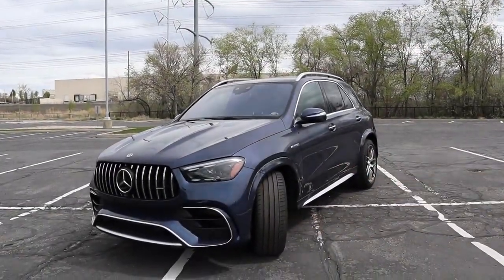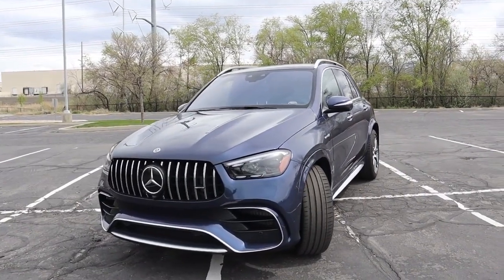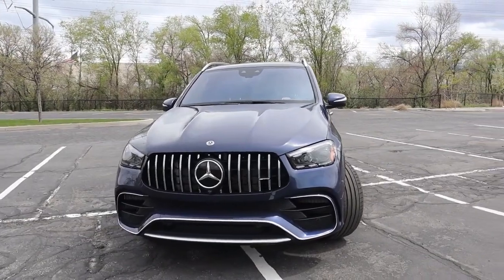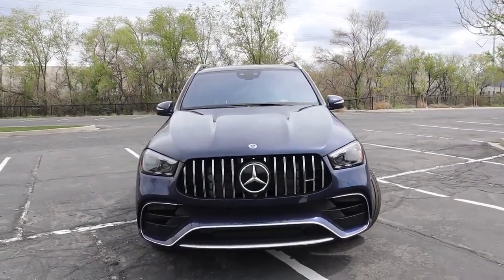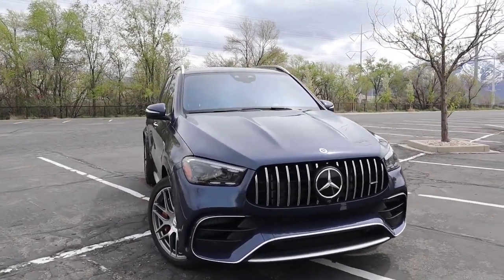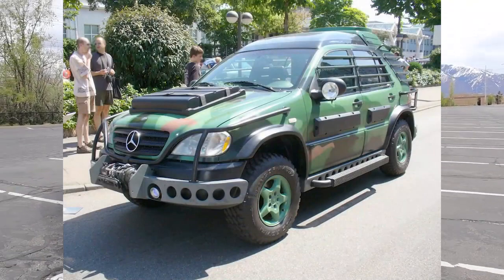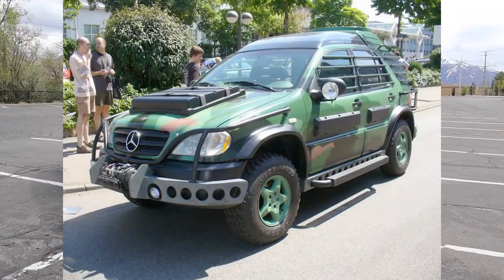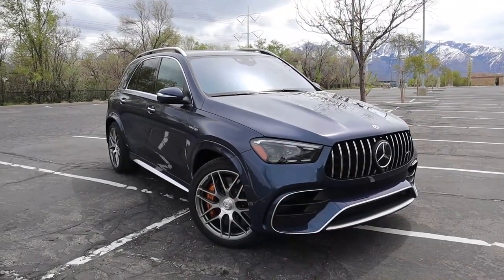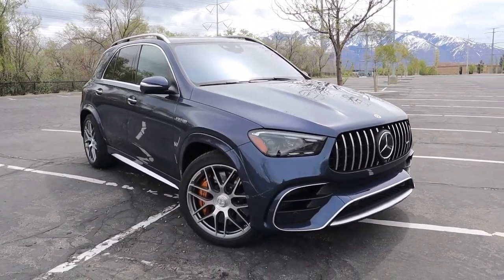Okay, so about the AMG GLE 63S. Before we get started, I briefly want to talk about the history of the GLE. For those of you that don't know, this was previously called the ML class, and it was released back in 1997 as a body-on-frame SUV. It was actually Mercedes' first real venture into the crossover segment, and it was even featured in Jurassic Park. But of course, that vehicle has gone through several different generations. In 2015, they renamed it the GLE, but this is the fourth generation of the ML/GLE, and this was introduced back in 2019 as a 2020 model year.